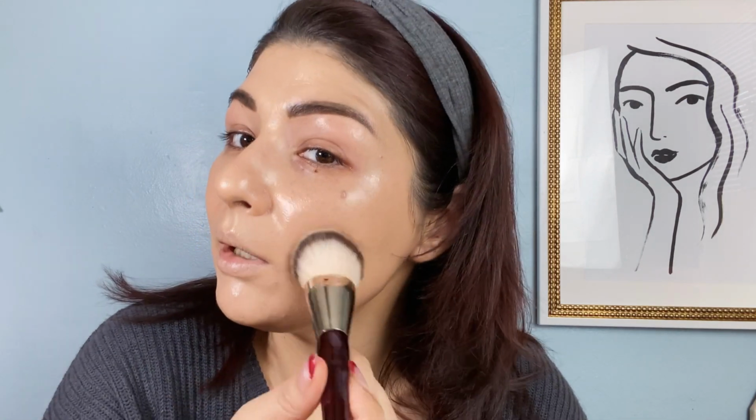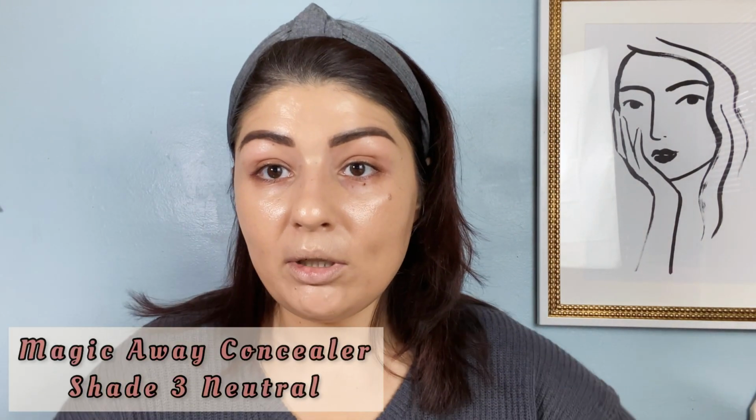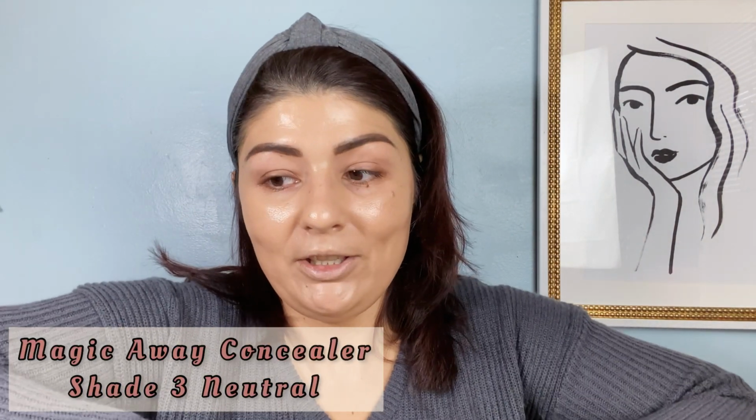So this is the only area that doesn't look set the same. It doesn't look as luminous as the other portions. So this is one little area I'll definitely have to keep an eye on throughout the day, especially since I'm going to be in a couple meetings. I'm going to be wearing face masks and stuff. So we'll see. So I'm going to use the Charlotte Tilbury concealer just so I can finish this guy.